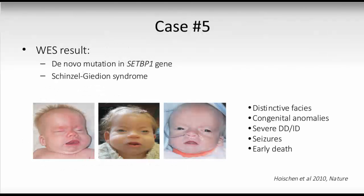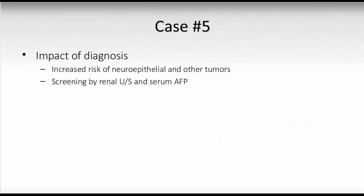have a mutation in a gene called SETBP1 that causes what's usually a very severe genetic disease called Schinzel-Giedion syndrome, where the children have quite distinctive facial features, birth defects, severe developmental delay, seizures, and many pass away early. We never would have considered this diagnosis for our patient because he's relatively mild compared to the previously reported cases, but actually his facial appearance does resemble these babies shown here, and so he does fit within the spectrum of this disease, just much milder than what's been described before.